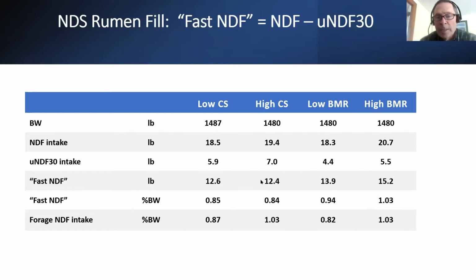In this case, we looked at what I call fast NDF. Anything that degrades in 30 hours is fast NDF. And as we see here, between the two grain diets and the high corn silage, similar pounds of fast NDF. Only when we got to fast forage NDF did we see the benefit of similar milk for a lower cost.